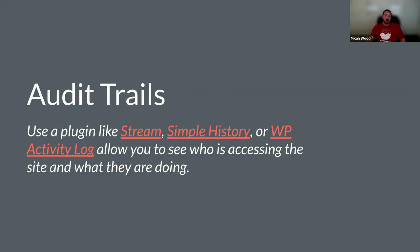Also just being aware of who's on your site and what they're doing is important. There are some plugins out there that allow you to audit and keep track of activity on your site. So if your site does get hacked, you can look back and say, there's some suspicious activity here, maybe we need to look into it. It's activity you wouldn't normally be able to see if you didn't have one of these plugins installed before something happened.